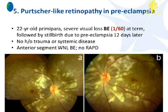Now this is one of the rare cases. There is a 22-year-old female, a primipara. She developed a severe visual loss in both eyes to 1/60 at term pregnancy, followed by a stillbirth due to preeclampsia after 12 days. She had no history of trauma or any systemic disease, no systemic bleeds, ruling out DIC. Her anterior segment was normal, and she had no RAPD.